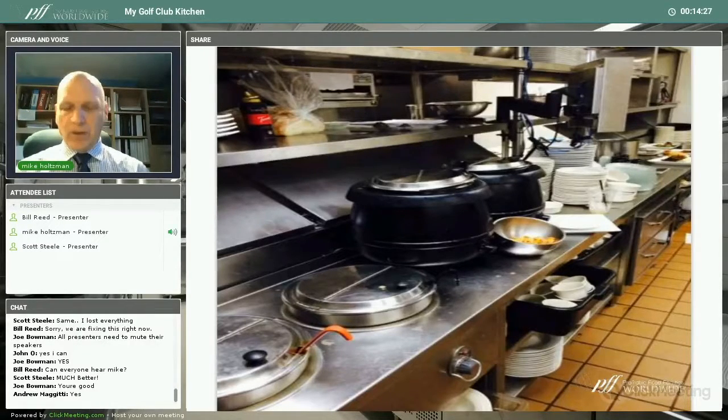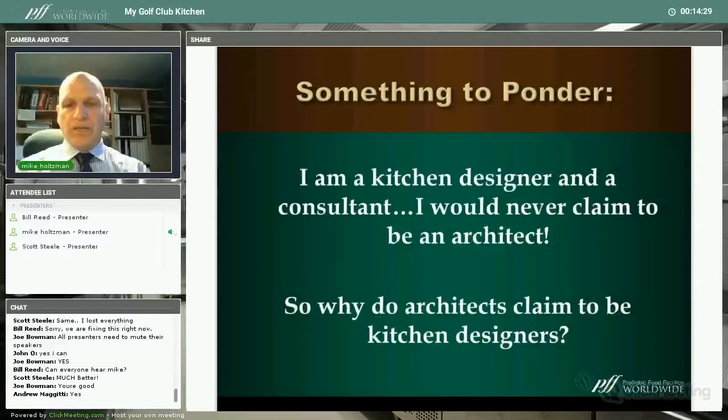I get it. We can always make things work, but being able to have it laid out properly to begin with is really the place that we want to start. So, I clearly say this: I'm a kitchen designer and a consultant. I would never claim to be an architect. So why do architects claim to be kitchen designers?